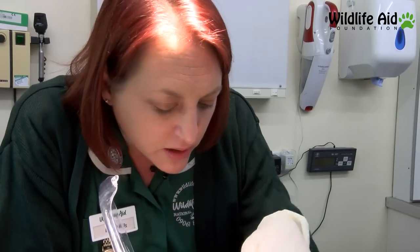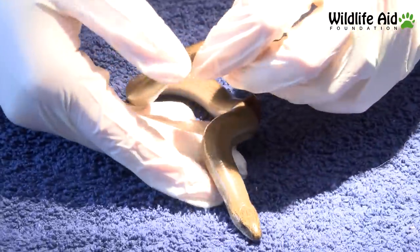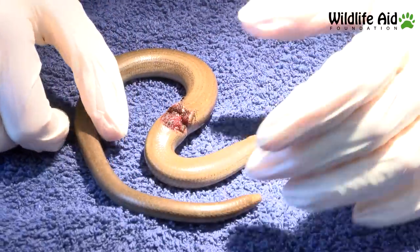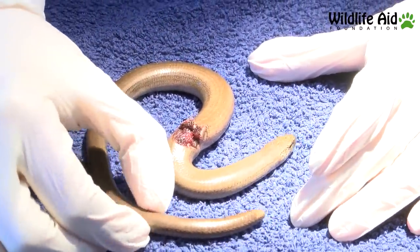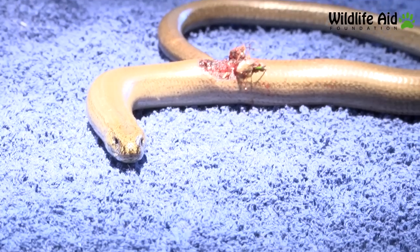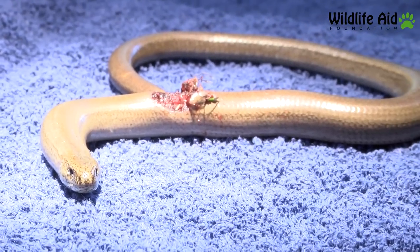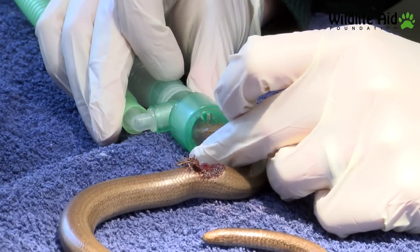She's got a really nasty wound on her back. So how I'm gonna check whether she can feel the rest of her body is just to very gently nip the end of the tail and see if she moves, which she is. That's moving. That's really good. That means that she hasn't got any spinal trauma there at all. We want to keep stress to a minimum for her, so we will give her a little anaesthetic, keep hold of her so she doesn't go shooting up the pipe.